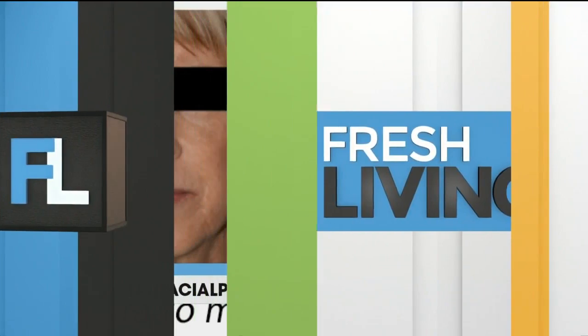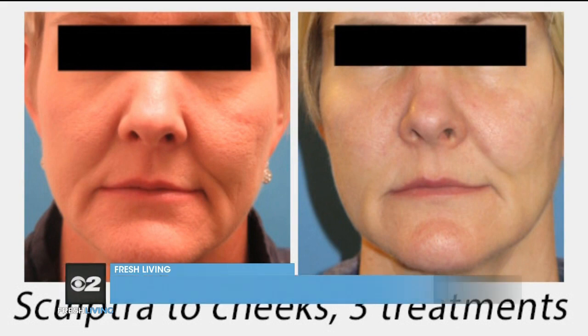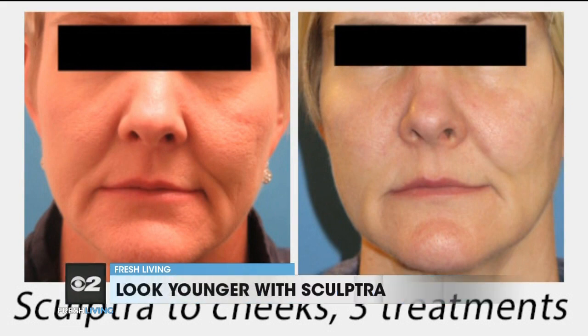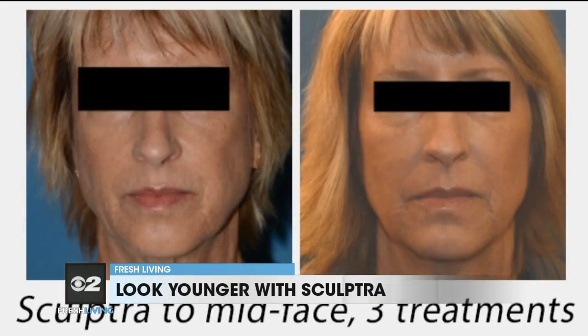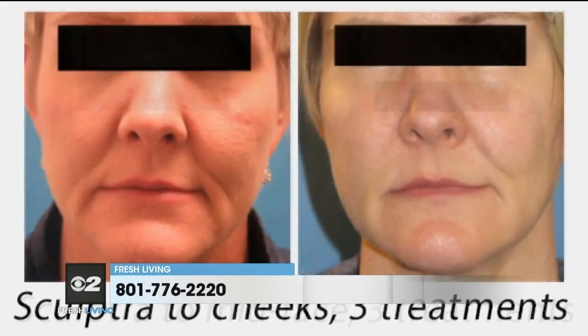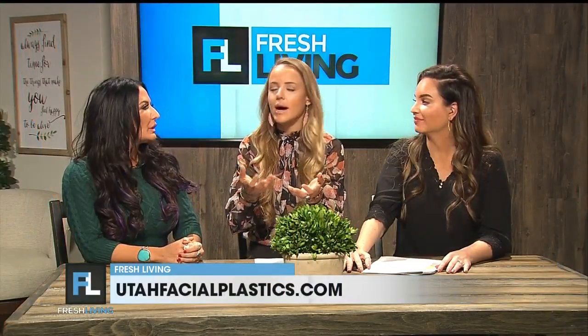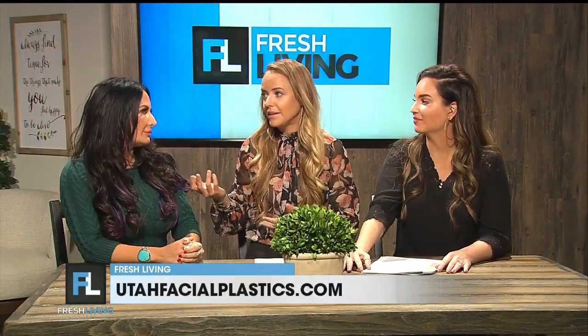Who's a good candidate for it? Anybody that has lost that volume. So 30s, 40s, I mean, anybody. Really, it's best to come in and get a consultation, but a lot of people could use Sculptra to enhance or restore what you've already lost. A consultation is so important. Everyone looks different, and you may think you just want filler here, but actually this is a better option that will look natural. You want to restore it naturally.